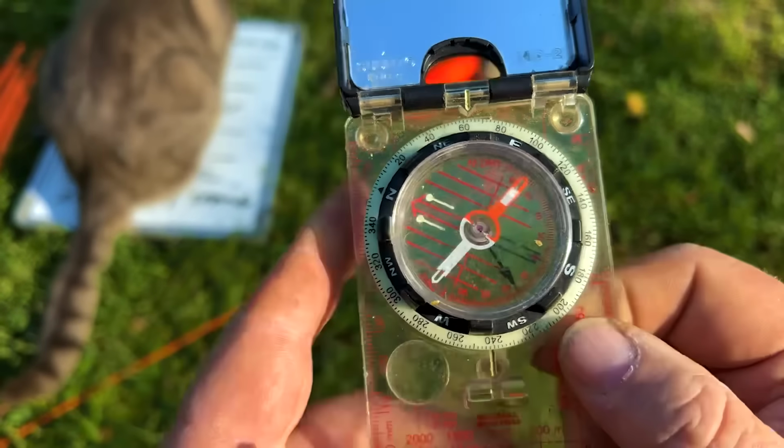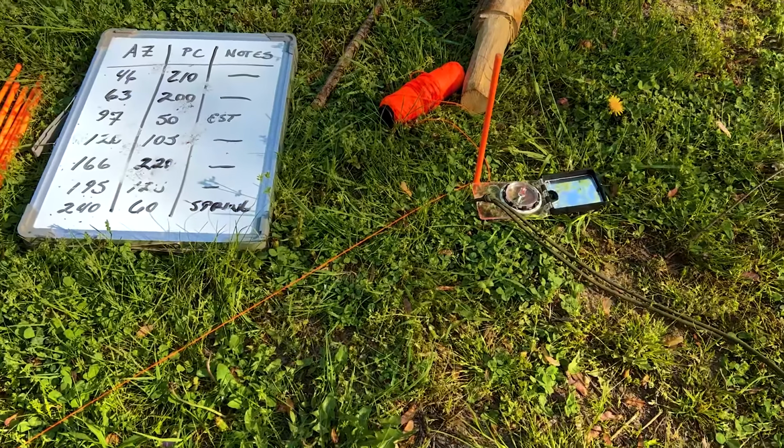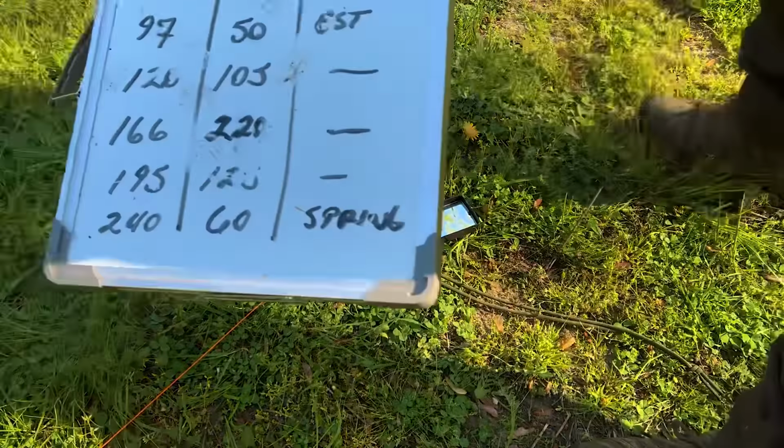All right, lay the compass against the stake. Again, inside, inside, inside. I'm staying to the same side of the stake every time. And this is my line of travel now, this direction. So now, I'm gonna measure again. This was 200 paces. So that's gonna be 2 of these.